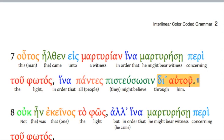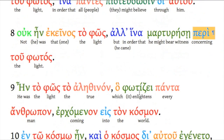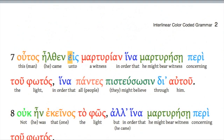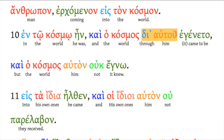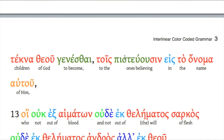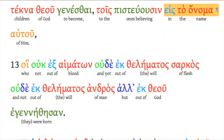Through him, di autou. Dia, right? The alpha's missing there. Peri, concerning again. Are you starting to see the repetition here? Eis, we've seen that already, right? Eis martyrian, into as a witness. Here it is, into the world. Eis ton kosmon. In the world, there's in again. Here's dia, through him. Okay, eis, into his own, unto his own. See, there's a lot of flexibility there. Eis to onoma. In the name, here we go again, eis. Ex haimaton, out of blood.